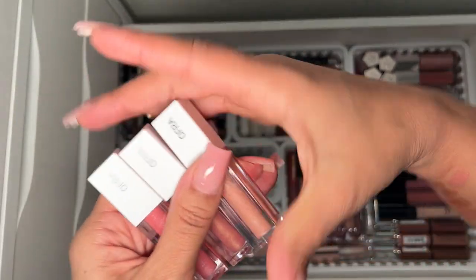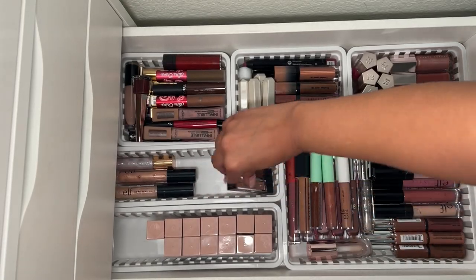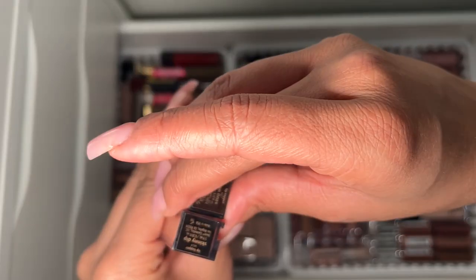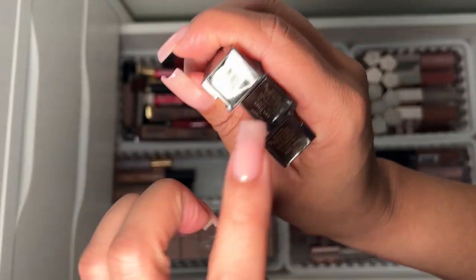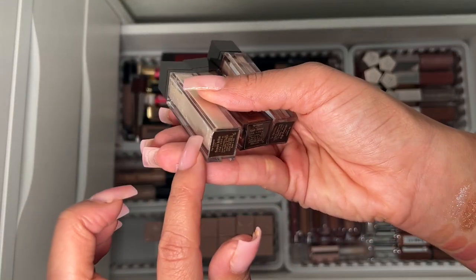They were really, really light on the lips. I had these for a while, but they do not smell, so I will keep these toppers. These were definitely considered lip toppers, and it even says it on the packaging. Skinny Dip, Tan Lines, and Frostbite.